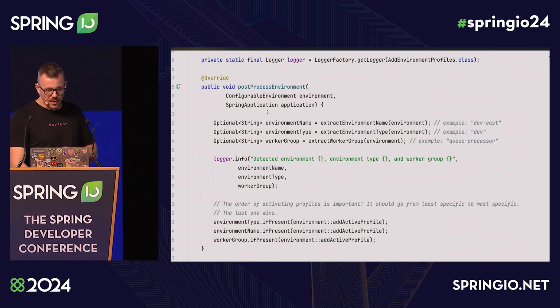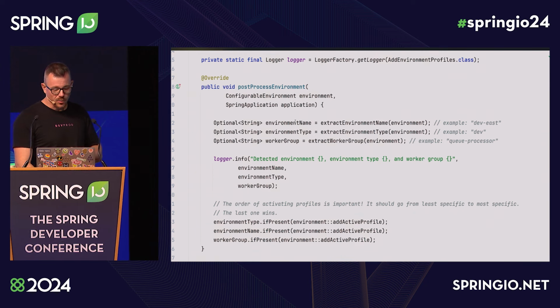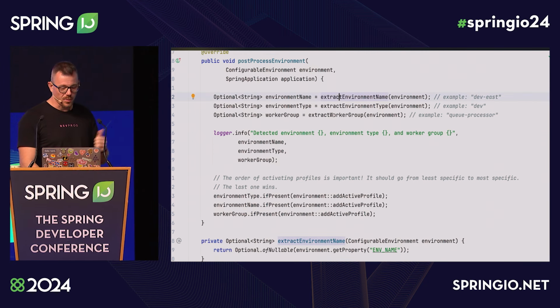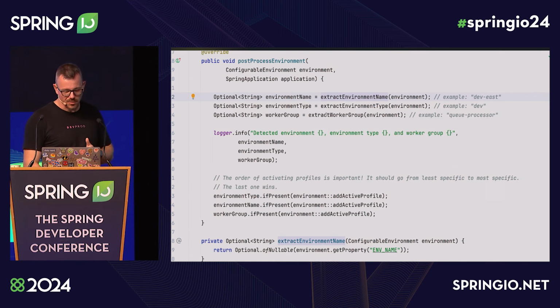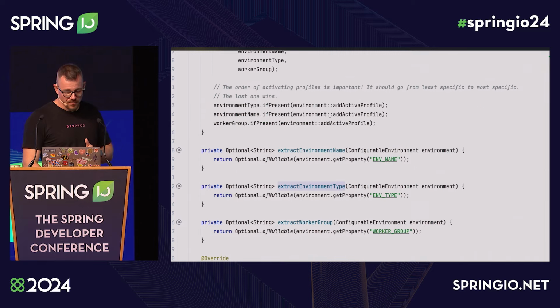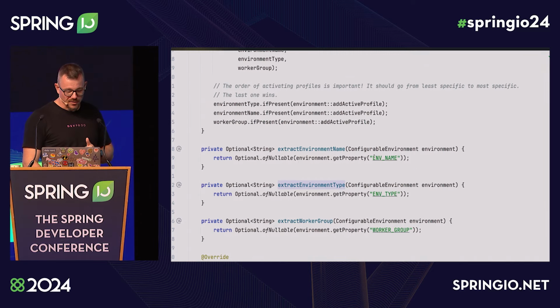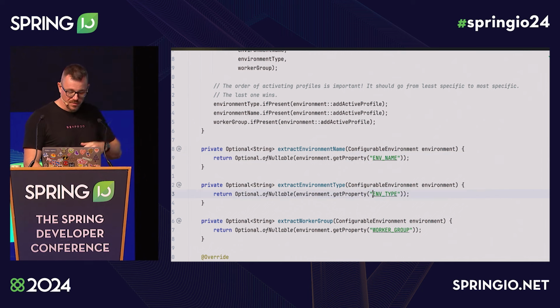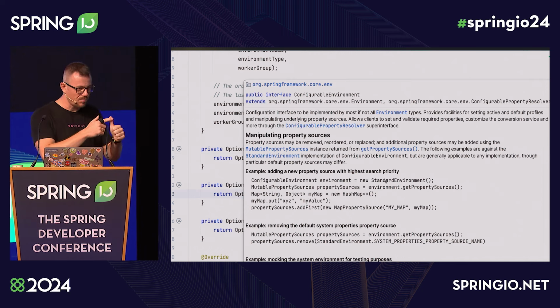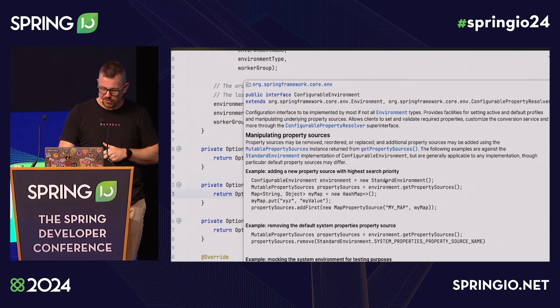And then in our environment post-processor, we extract the environment name from the environment. Again, the platform has provided the environment for us via environment variables. We extract the type. So you can see here, extracting the name, we're just getting this environment variable in the example. The type, like I said, is something like prod or staging or dev.